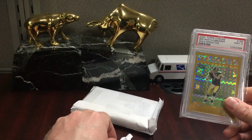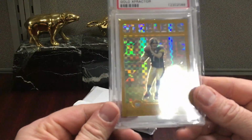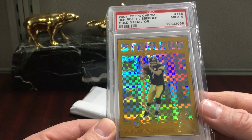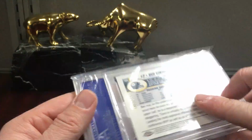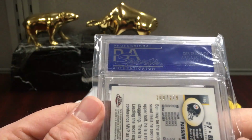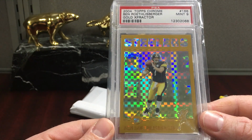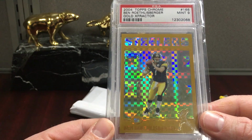Okay, it's a Roethlisberger. So I've said in the past I don't love collecting Roethlisberger, but I still feel like he's a good investment. This is the Gold X Factor from Chrome 04, which is just a nostalgic set. There's so many 2004 sets that I just love. 2004 and 2001, probably my favorite sets of collecting. So Roth.